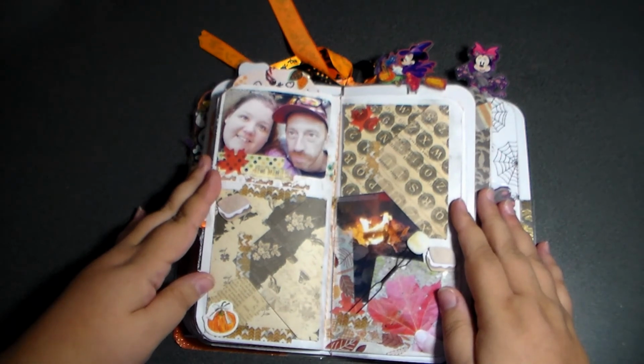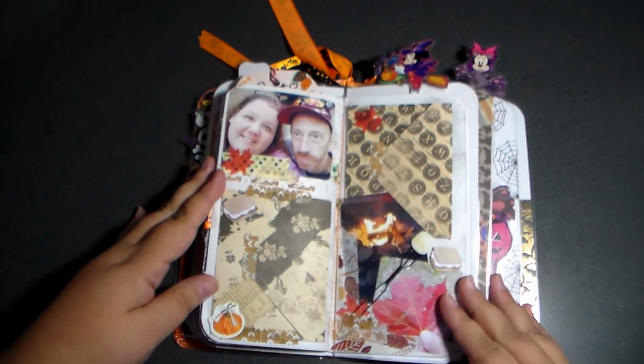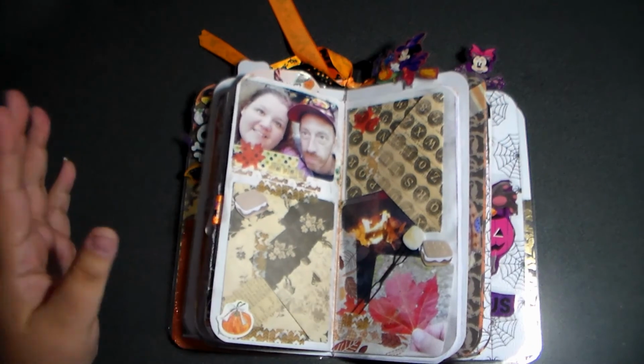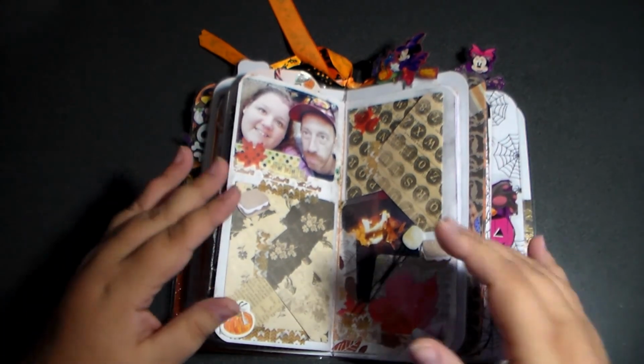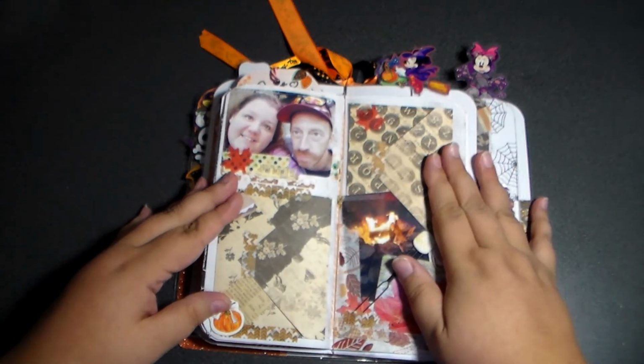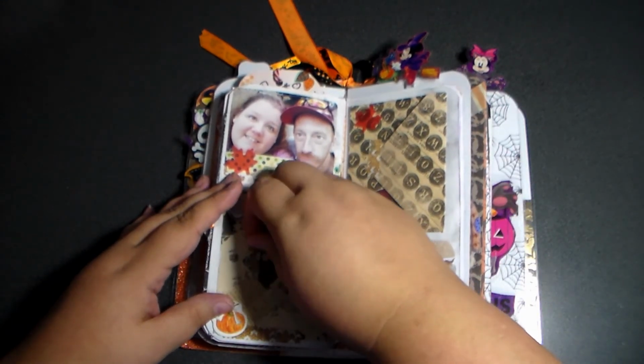So we went camping at Sand Springs Campground with a whole bunch of our friends, and I had a ton of pictures from that. So I tried to figure out how I could use just 2 pages, because I don't want to use a ton of pages in here, but still incorporate more pictures. I remember that someone had sent me these awesome envelopes that they had made, so I utilized them.